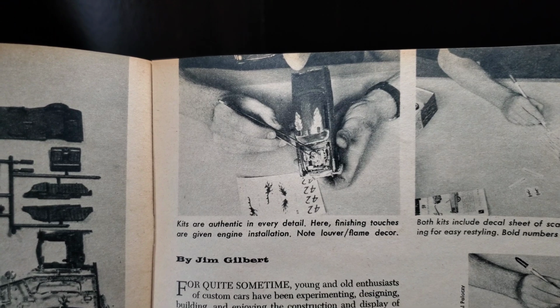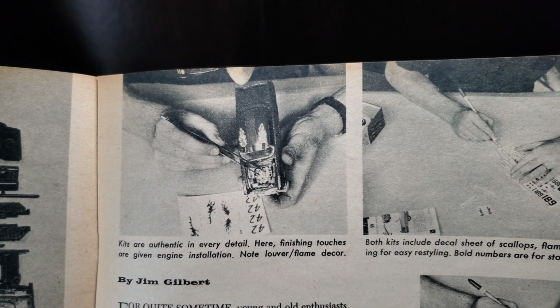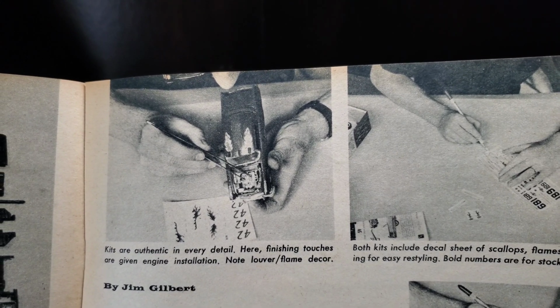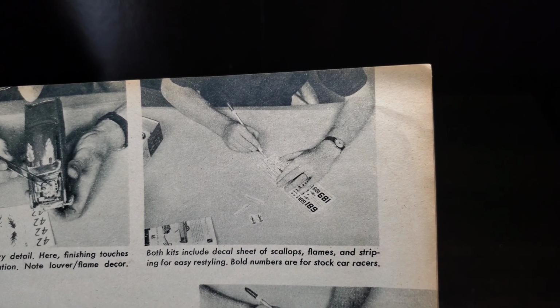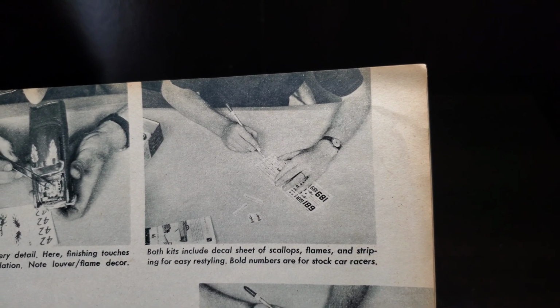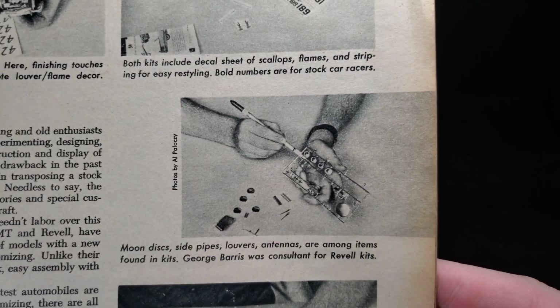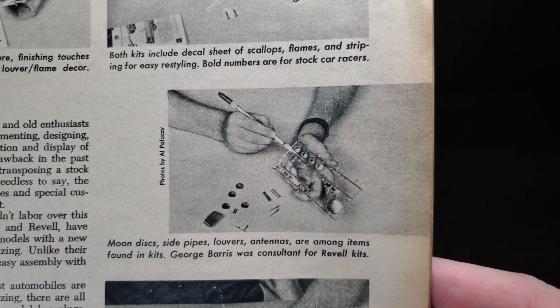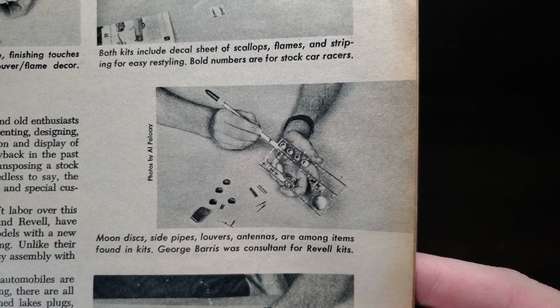Kits are authentic in every detail. Here finishing touches are given. Engine installation. Note louver frame decor. Both kits include a decal sheet of scallops, flames, and striping for easy restyling. Bold numbers for stock car racers. Moon discs, side pipes, louvers, antenna, and other items are found. George Barris was consultant for Revell kits.